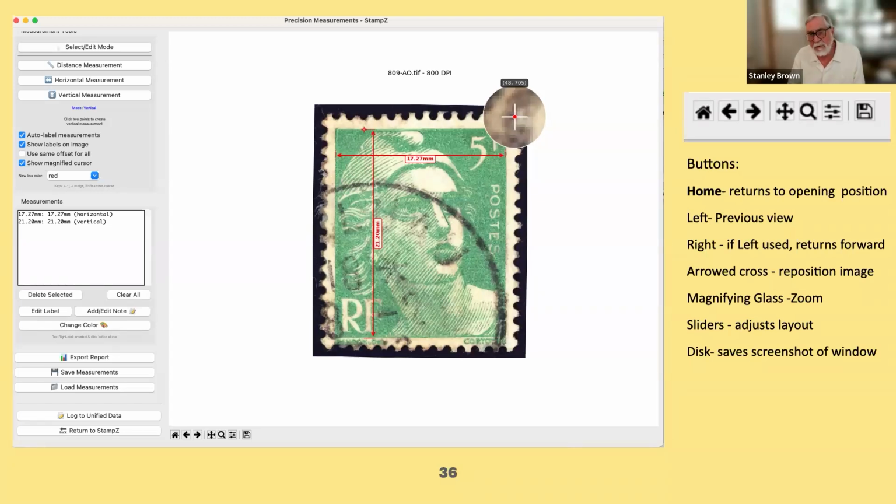The sliders, they just come with Python. You can adjust how far offset to the left side and right side and up and down and that, but I never use it, but it's there.